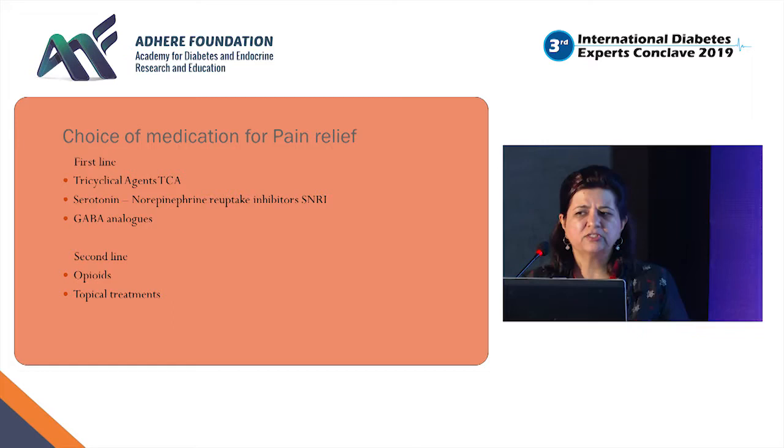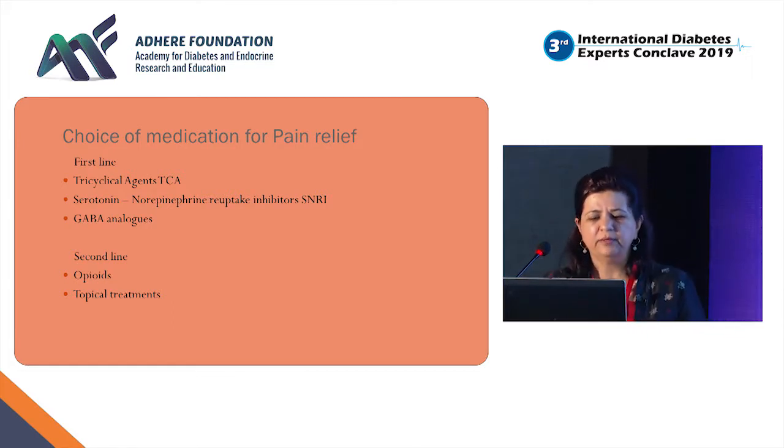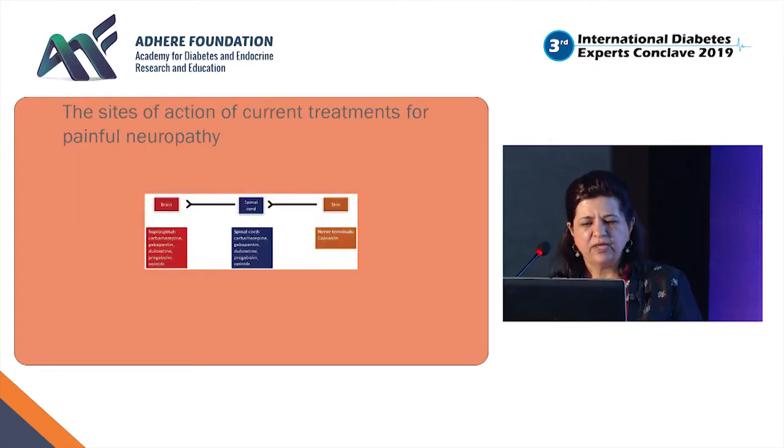Normally, the first choice for the pain relief would be anywhere between tricyclic agents, SNRIs, that's serotonin norepinephrine reuptake inhibitors, or GABA analogs. The second line would be the opioids or topical treatments. So these are the different sites where they act. Most of them act either at the brain level or the spinal cord, and on the skin, capsaicin is what is the local treatment available.